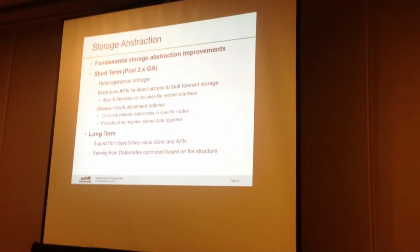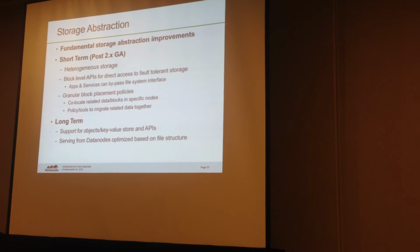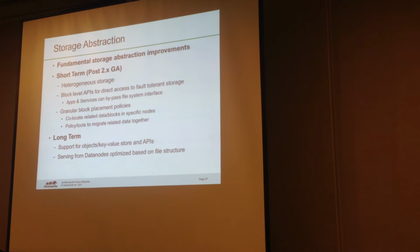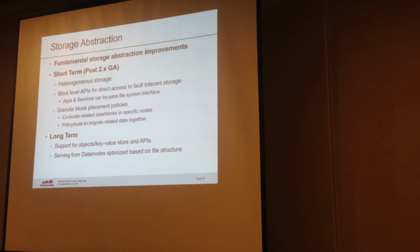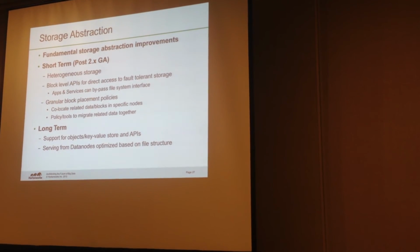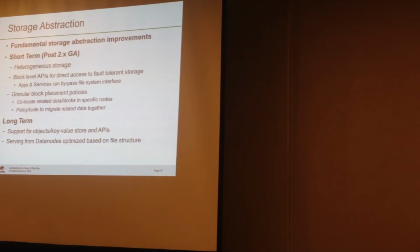As I mentioned, we are making a fundamental storage abstraction, with the data node becoming a block access pattern. It is a major change that will give us a lot of innovation down the road. As I mentioned, there is heterogeneous storage, and block level APIs so that you can now access the data nodes directly, with granular placement of blocks. Longer term, we want to put a key value store in Hadoop.